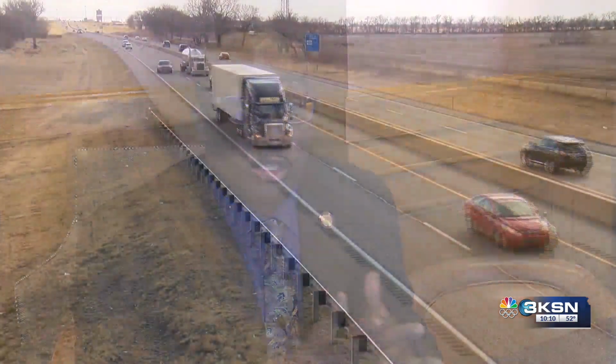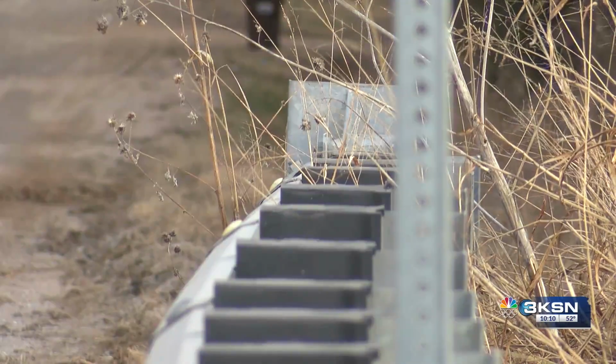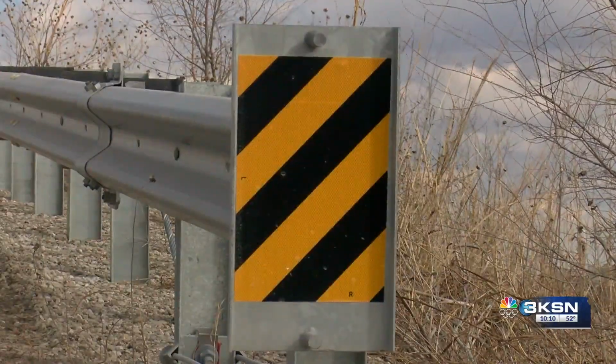We are going to do everything possible to make sure that we actually change these guardrails out on our Kansas roads. That's actually been taken up in our transportation committee. Representative Casey Hobson said our investigation got the attention of many in Topeka, but said it's going to take time to remove all the X-Lite guardrails. It's not going to happen overnight. It's going to take some time.